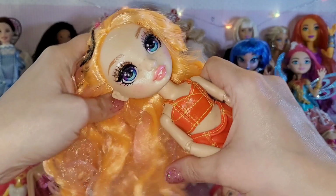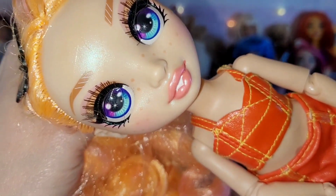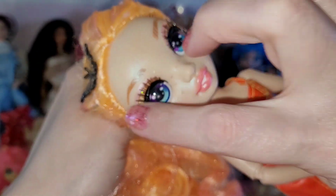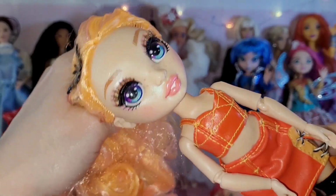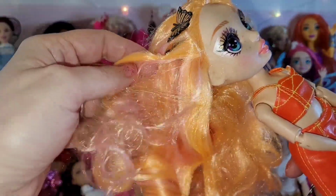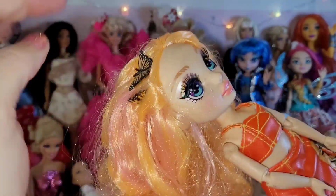I couldn't resist, to be honest. I know that she's like first edition Poppy, and I do have one, but mine, the face on mine is a little different. Like her freckling is different, and her blushing, and like, you know, the eyes and the lips are a little different. And I think the hair's a little different. This one seems to have more pink streaks in it than mine does. She does have the little butterflies stabbed down in her head, which isn't my favorite.